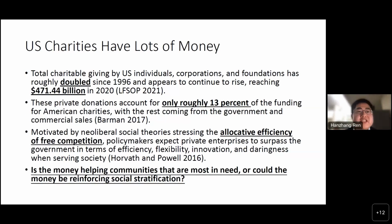So the big picture of the situation is that American charities have a lot of money. Total charitable giving by U.S. individuals, corporations, and foundations has roughly doubled since 1996, and this number appears to continue to rise. It reached $471.44 billion in 2020. And actually, these only count the private donations, which account for only roughly 13% of the funding for American charities. So 87% of the funding actually comes from the government and commercial sales. So the actual amount of money that goes through these charities or nonprofits might be closer to $3.5 trillion. That is larger than the GDP of the United Kingdom.